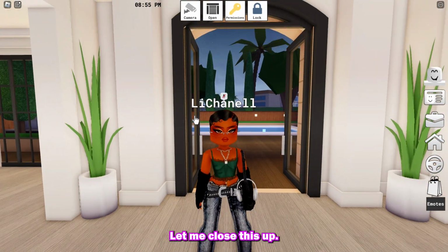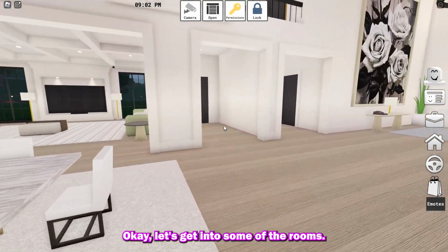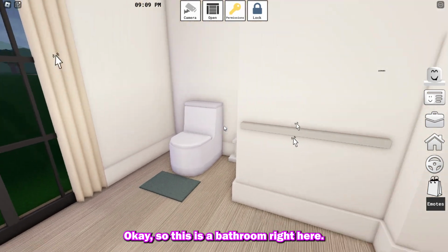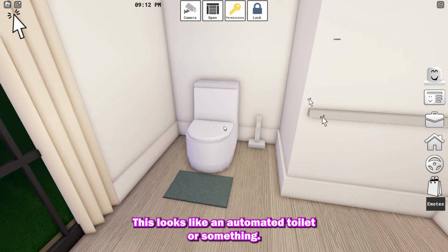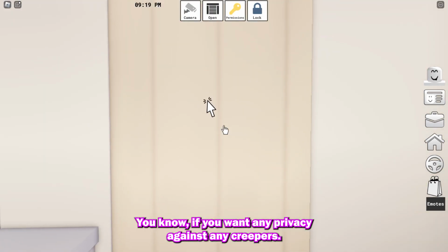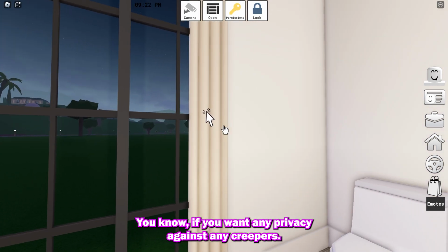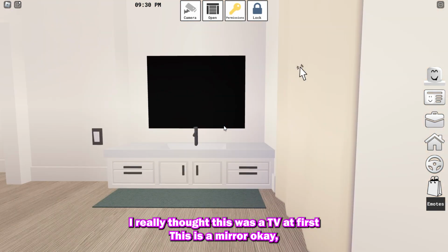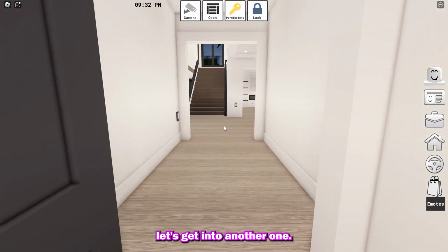Let me close this up. Okay, let's get into some of the rooms. Okay, so there's this one right here. This is a bathroom. This looks like an automated toilet or something. Some curtains, if you want any privacy against any creepers. Okay, wait, I really thought this was a TV at first. This is a mirror.